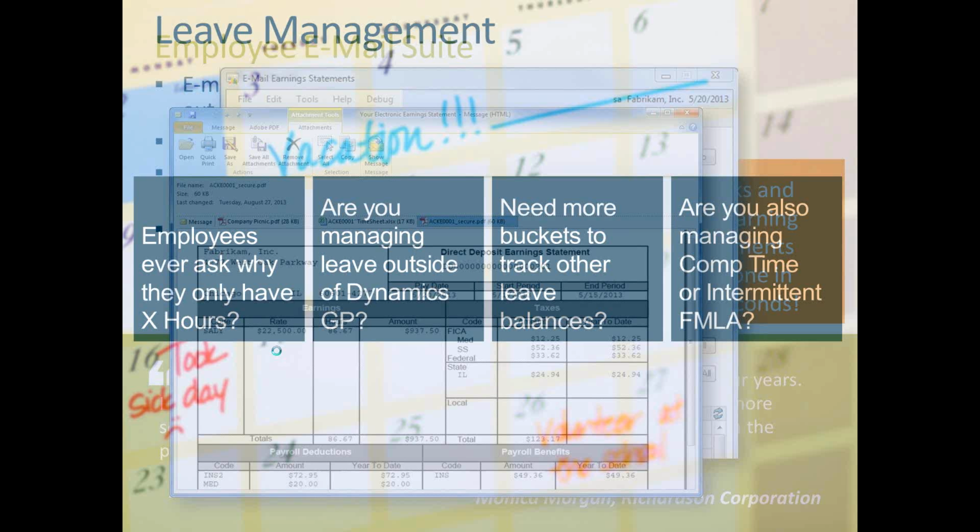Okay, another area where organizations can save a lot of time every pay period is leave management. I was just talking to a customer last Thursday, and they have 130 employees, and they're still tracking all of their employee leave time in an Excel file, which they were happy with because the Excel file was somewhat automated. But it still takes time.